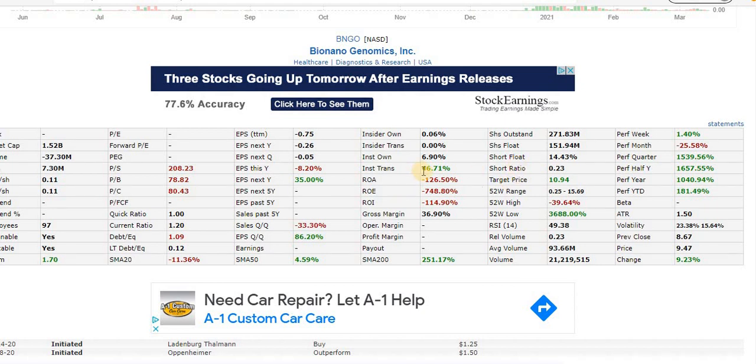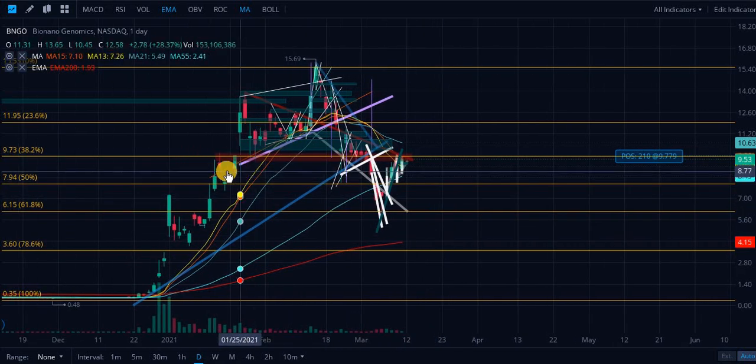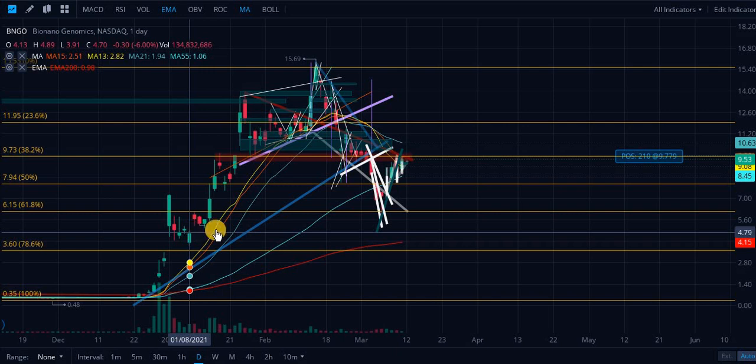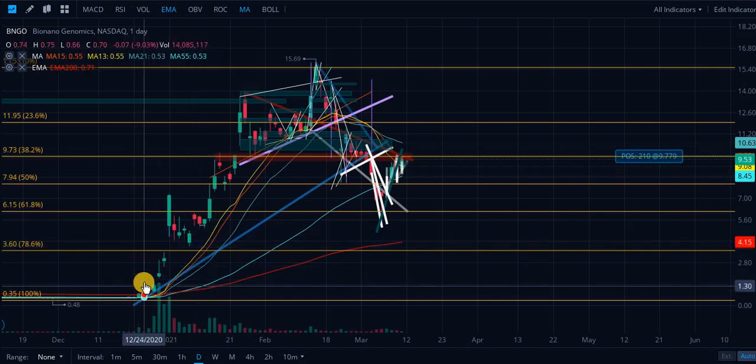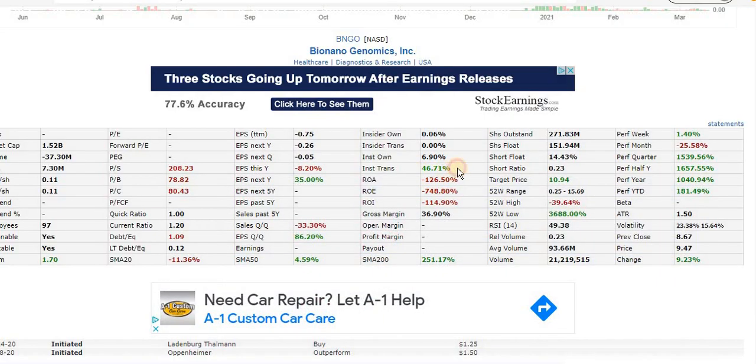Also, something that we never go over, the institutional transactions are 46% in the green over the last 3 months. Of course, this isn't really that big of a thing, because the stock price has gone up in the last 3 months. Well, actually, has it? Yeah, it has. I thought it might have been a little less, but yes, we've gone up a lot in the last 3 months, obviously. So it's kind of gonna have to be green. But that's interesting to see either way.